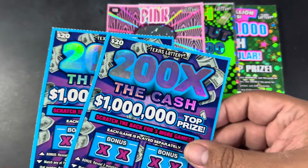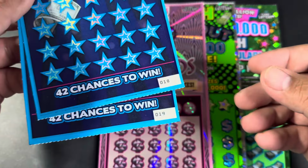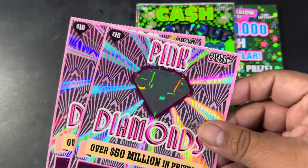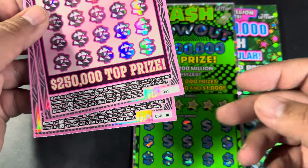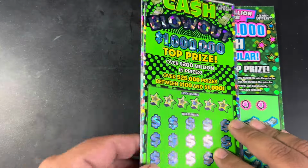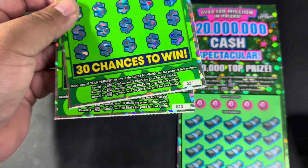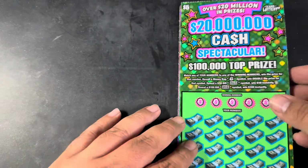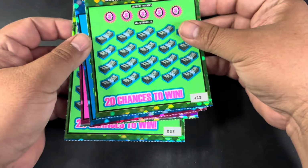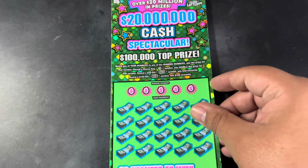We got two of the $20 200X the Cash. We got 18 and 19. Got a fresh pack here of Pink Diamonds. We got 49 and 50. It is a fresh pack because they're loaded backwards here where I got them today. $10 Cash Blowout. We got 22, 23. And we're going to get started with four of the $5 ticket Cash Spectacular here. We got 22 down through 25.